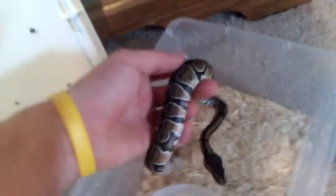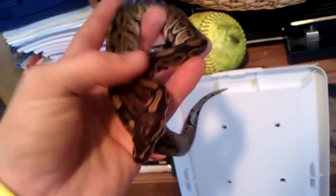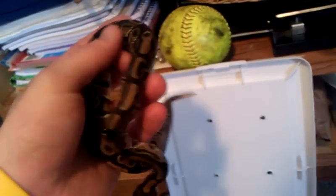She ate a rat pup a couple days ago. She's starting to really put on some weight compared to her sister over here that just doesn't want to eat. But she's really, really nice. So doing good. And for right now, they're in some little 6-quart tubs. Not a whole lot of space, but it's big enough for the size they are until I pick up any more snakes and all that. And I'm looking to build some racks pretty soon.